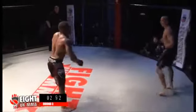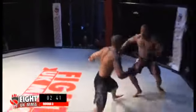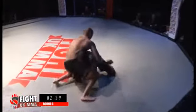Good shot by Bartek. Very clever, going to the body first. Throwing another kick to the body there. Gillheany's got to be careful. Oh, and there's a nice left. Big left hooks from Bartek.